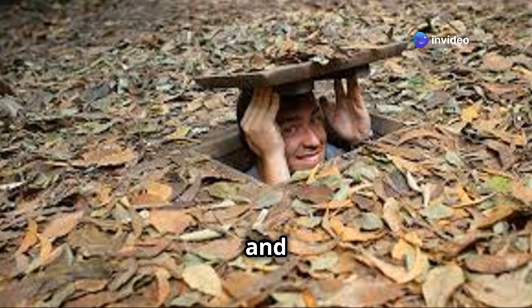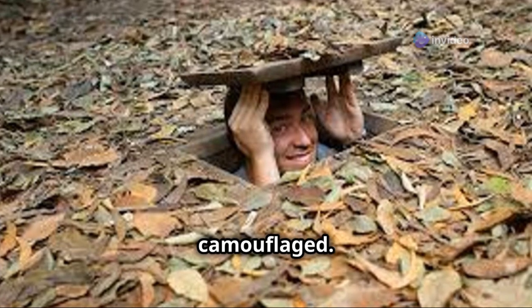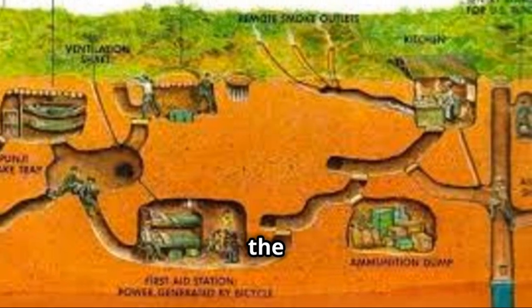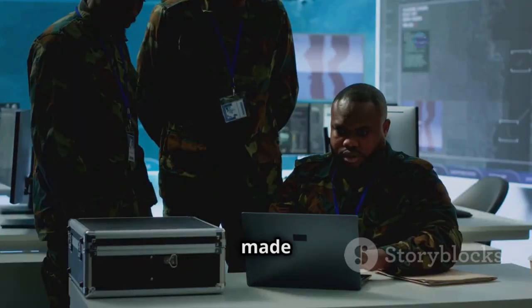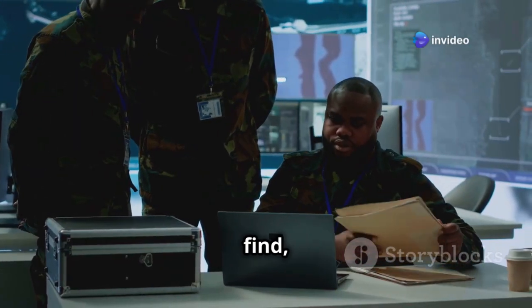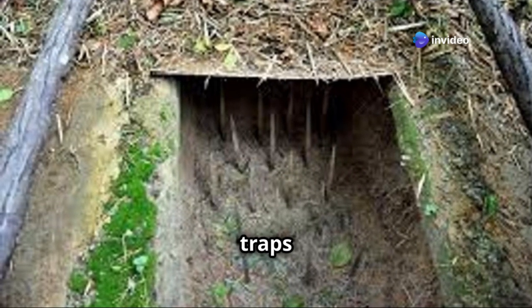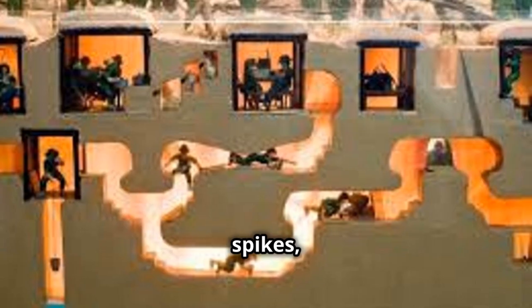The entrances and ventilation holes were very well camouflaged. They could be under trees, in bushes, or blended into the natural landscape. This made them very difficult for the enemy to find, even with modern surveillance tools. The tunnels also had traps, like bamboo spikes, and trapdoors to prevent the enemy from entering.